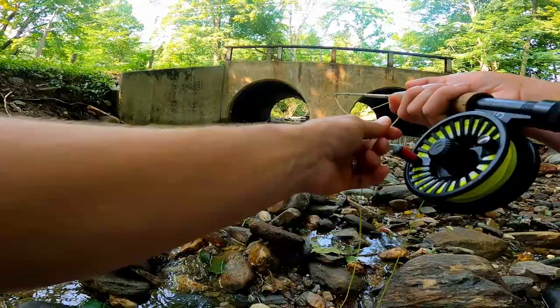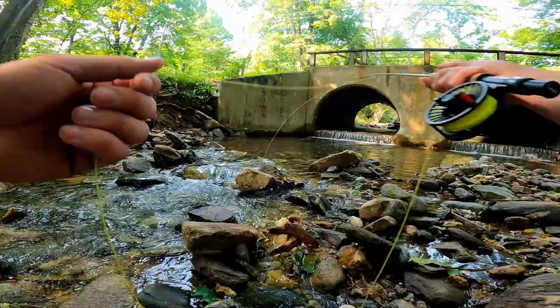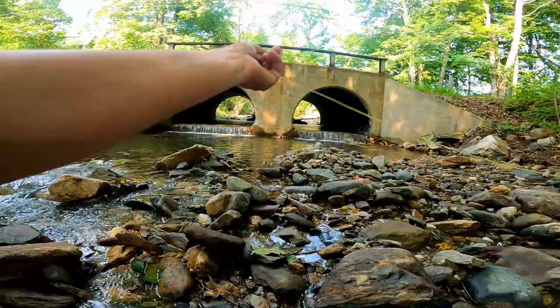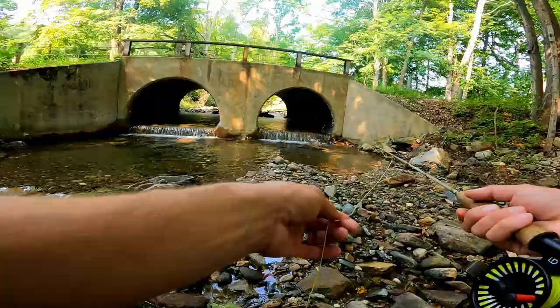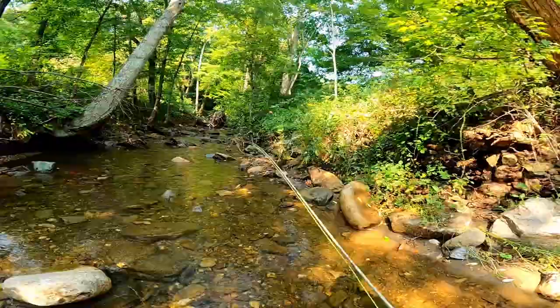So, something bumped it again. I see now whatever it is. It's like these little 2-inch fallfish. Oh. Yeah, that's what it is. Cool that there's a sign of life here, I guess, but there doesn't appear to be any of my target species in here. Okay, we're up above the culvert here.